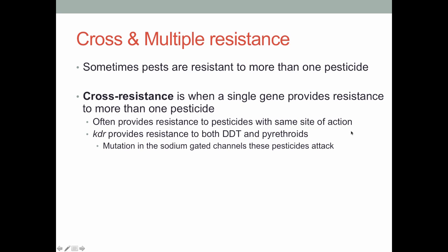So if you have cross resistance to, say, one pyrethroid chemistry, then it's very possible that resistance mechanism will give you resistance to most of the pyrethroids, because pyrethroids all share the same mode of action. So detoxifying one pyrethroid probably will also detoxify all the others. Alternatively, you may have different modes of action, but they may target the same site of action.